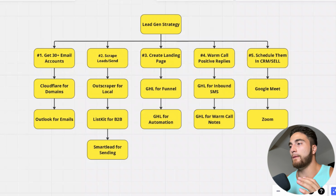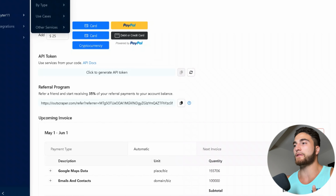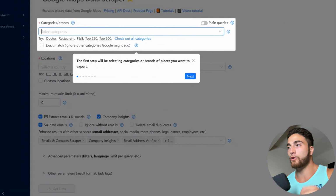If you're doing local, targeting local businesses, like local home service businesses, like people that I'm targeting, I would use a software called Outscraper. I would go here at the top, from services by brand, and then down here, by type. Then I would go business and POI, and then Google Map Scraper. This is how you target local businesses, right?